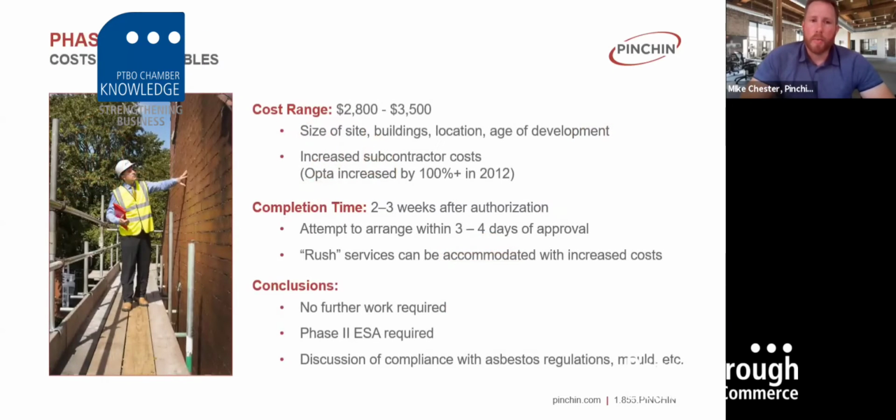Now, the phase one, you'd ask, what's the cost on it generally? We always say the cost range is certainly site specific, and we tailor it to everybody's needs. So this is just a really generalized range, but $2,800 to $3,500 is a very common range. And it depends again on where the site's located and the age of the building. If it's in an urban or rural setting, or if it's just a greenfield property that you want a phase one, it would change that cost quite substantially as well.